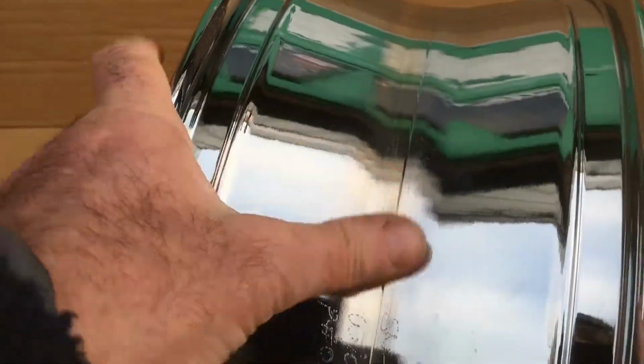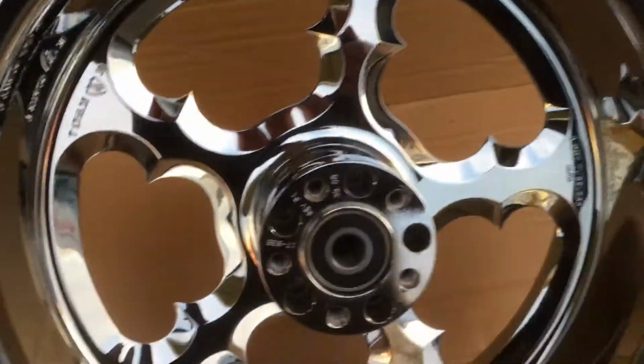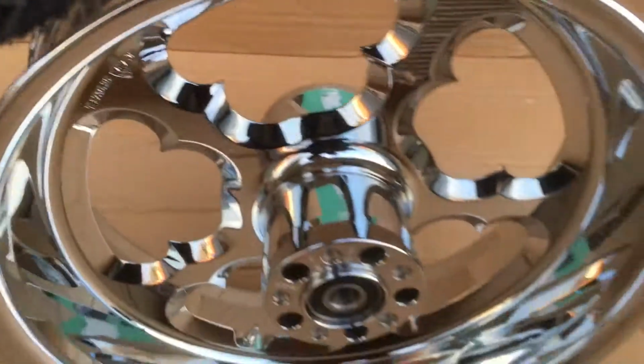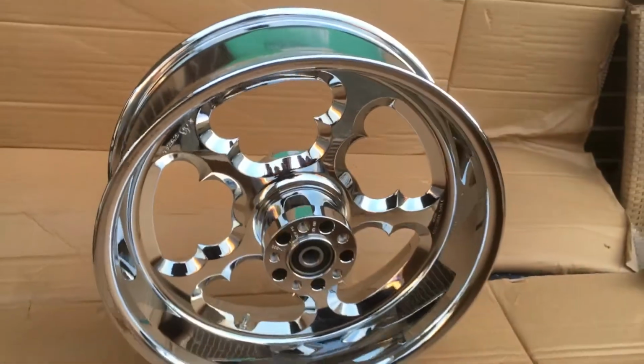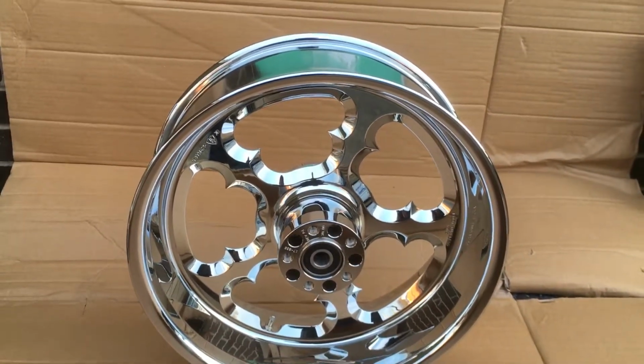See, even though all the inside's chromed properly, a lot of people just don't bother chroming all that kind of stuff. As you can see, this is 17 by 6.25. So this is for your fat boys. This is for your 200 tyres. Okay, we should have a matching rear, a 19 and perhaps a 16.